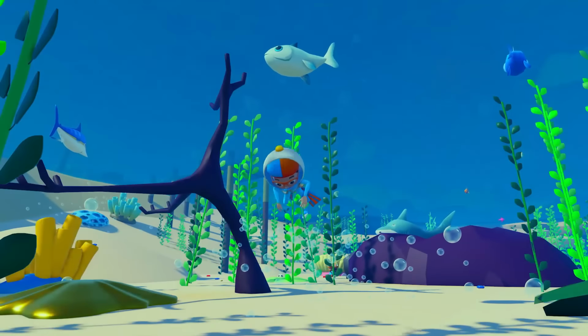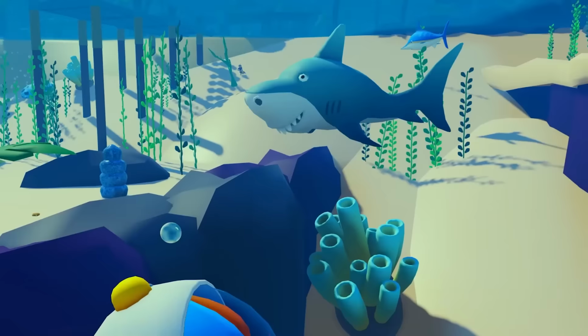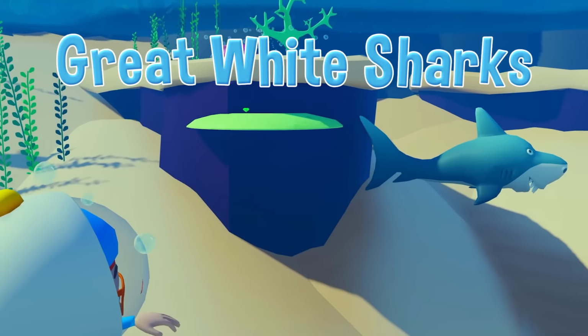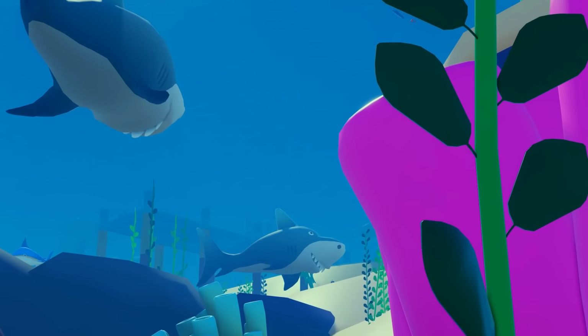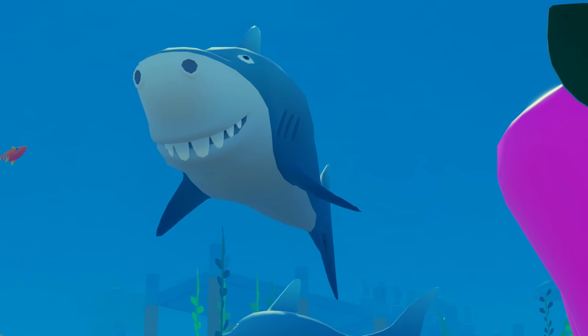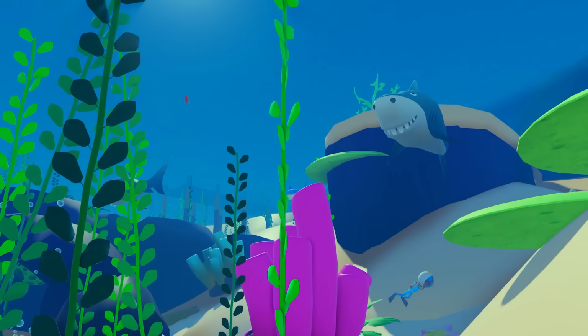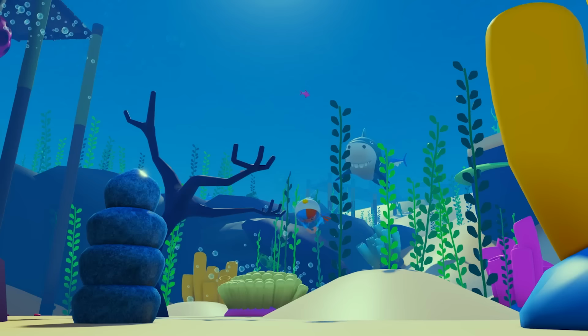That's so silly. Whoa, look out, there's two great white sharks. Better not get too close. And I wonder if I swim below them, can they see me? Because their eyes are on top of their heads. That's silly too. So many interesting things under the ocean. Let's sneak through this kelp forest and past these blue rocks.